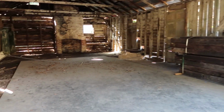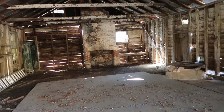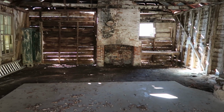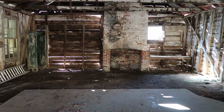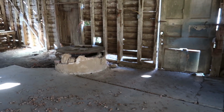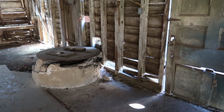And here you can see why it was a kitchen, because there's the big fireplace where you could cook. And now I don't know if they made boudin over here or not, but probably not. And that was some kind of an oven burner thing at some point.